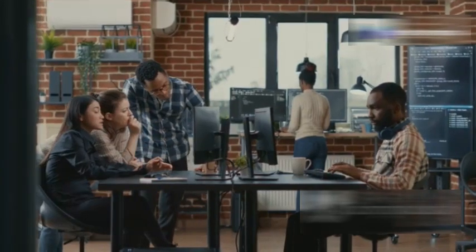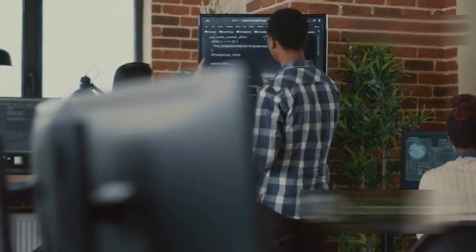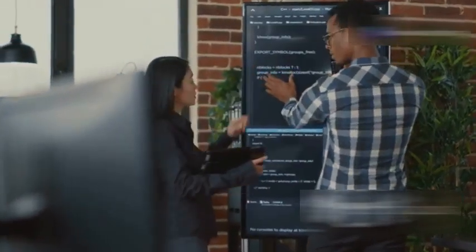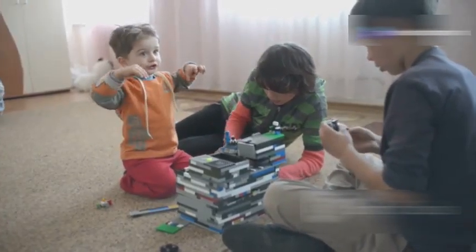But Git's true power lies in collaboration. It allows multiple developers to work on the same project simultaneously without overwriting each other's changes. Imagine building a Lego masterpiece with friends without bumping elbows or confusing pieces. That's Git.